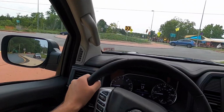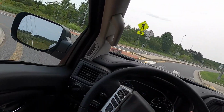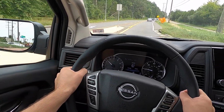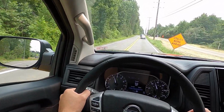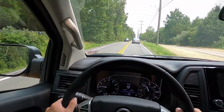When you're driving a truck, when it shifts and you can feel the shift, it's not that big of a deal because it's a truck, and it's kind of what you want. You kind of want to feel the shifts, and you can feel the shifts, but here's a little acceleration. Very quick shifts. The motor sounds great, and it's got really, really good get up.